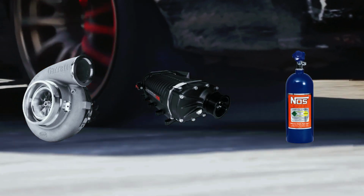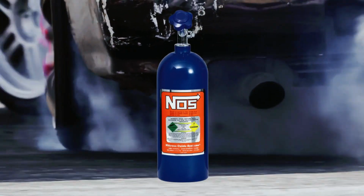Finally, let's talk about the wild card, nitrous oxide. Okay, nitrous. This is the stuff of movie magic. It's basically a chemical compound that, when injected into your engine, releases extra oxygen, resulting in a huge, instant power boost. It's like giving your engine a pure shot of adrenaline.